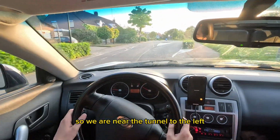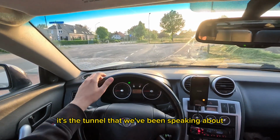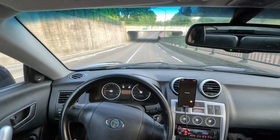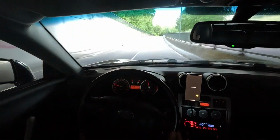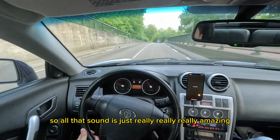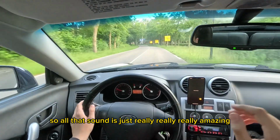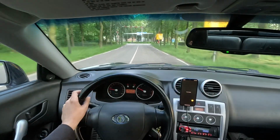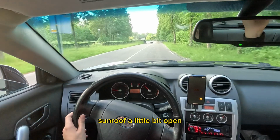So we are near the tunnel. To the left, it's the tunnel that we've been speaking about. So that sound is just really amazing. We will do a few runs of this. So now we will do it with the windows open, sunroof a little bit open.